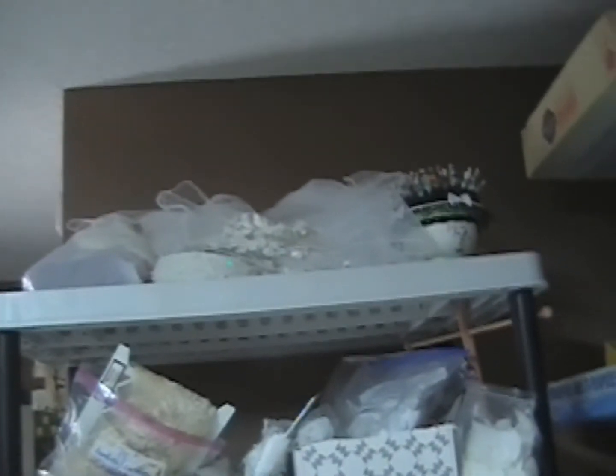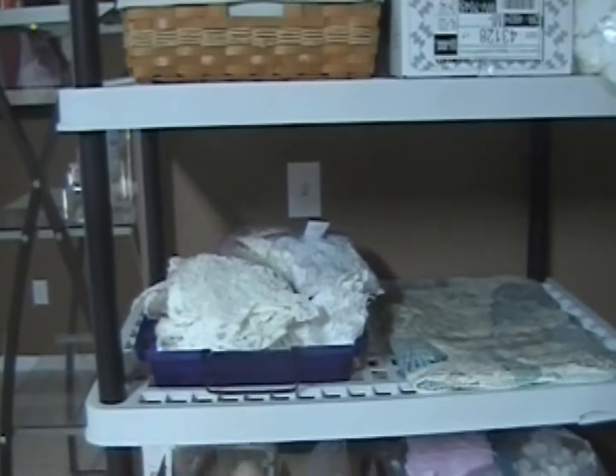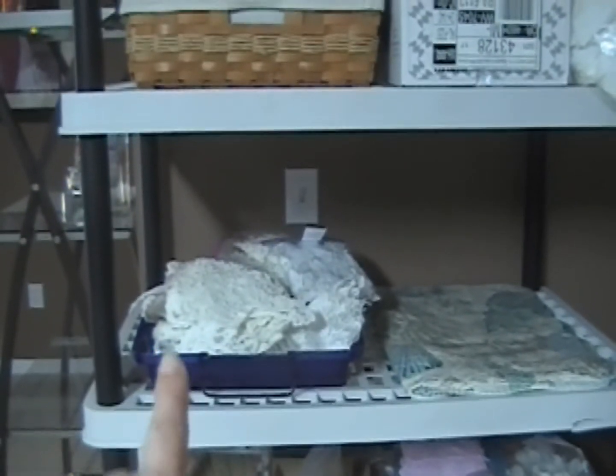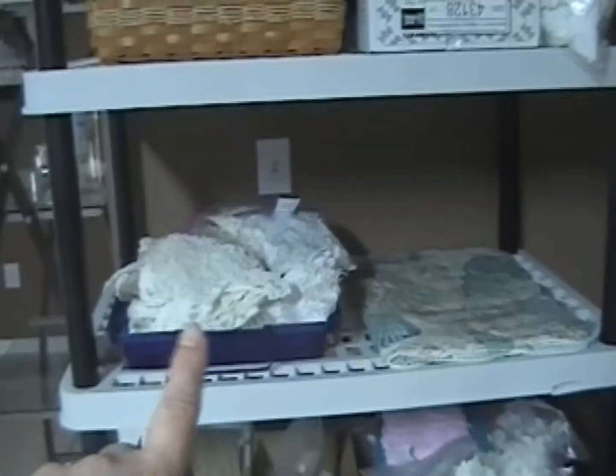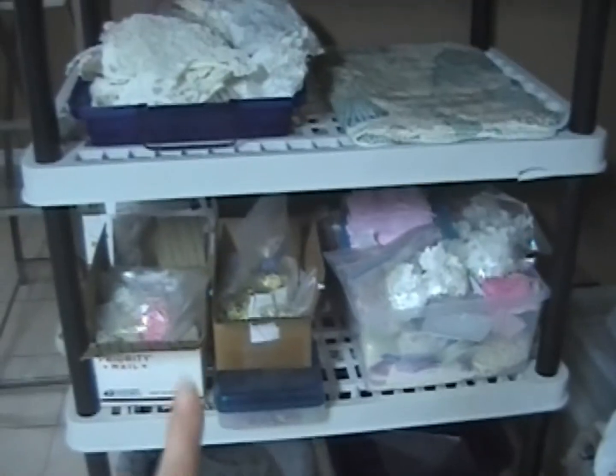Over here, that shelf there is all wedding dress stuff that's already been cut and ready to work on, to seam pick and take the appliques off the satin. So I've got that. Not sure what all's up there. There's a bunch of veils and some things in bags that I'm not sure what they are. That tray there has all wedding dress pieces, like medallions and sleeves and things like that. So those are ready to go in a future video.